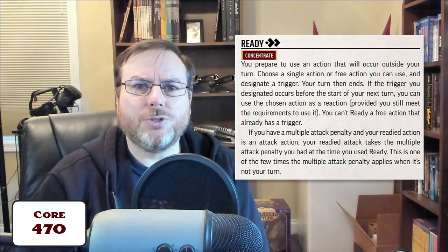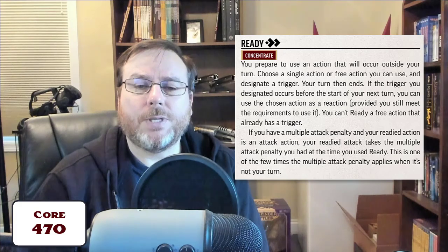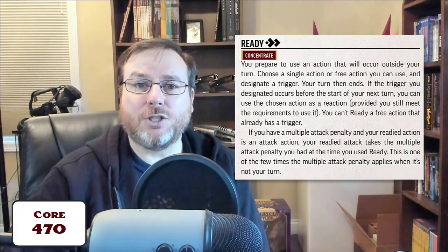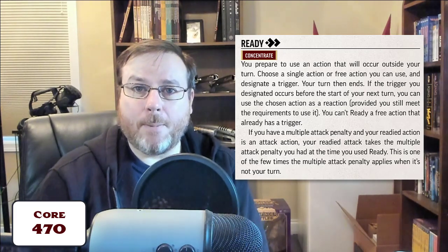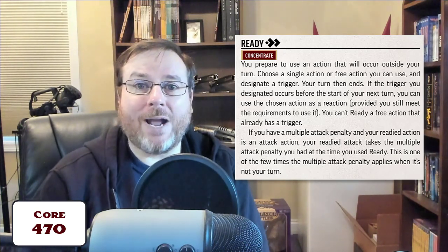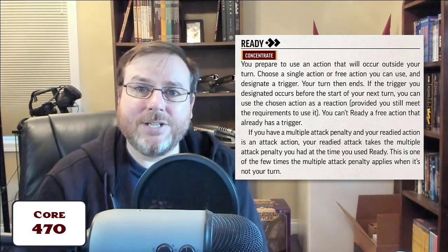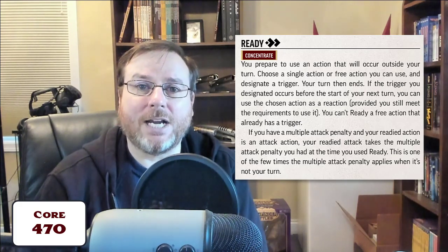So the way this was originally brought up was, can you spend 2 actions on your turn on a ready action and make the conditional trigger of that ready action be, if an enemy attempts to strike me with a bow, I will then spend my reaction to take a stride and move further out of range. And yes, I think that is a possibility. I think that meets the criteria of a ready action.